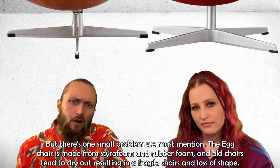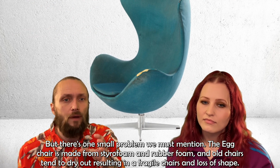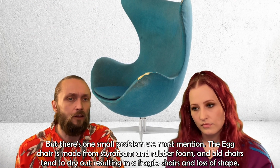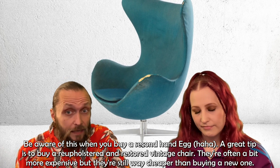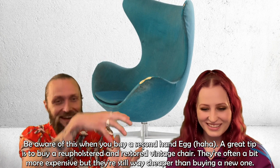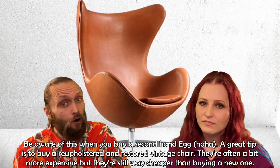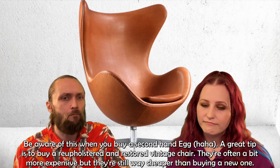But there's one small problem we must mention here. The Egg chair is made from styrofoam and rubber foam, and old chairs tend to dry out, resulting in fragile chairs and loss of shape. Beware of that when buying a second-hand Egg. A great tip is to buy a reupholstered and restored vintage chair. They're often a bit more expensive, but they're still way, way cheaper than buying a new one.